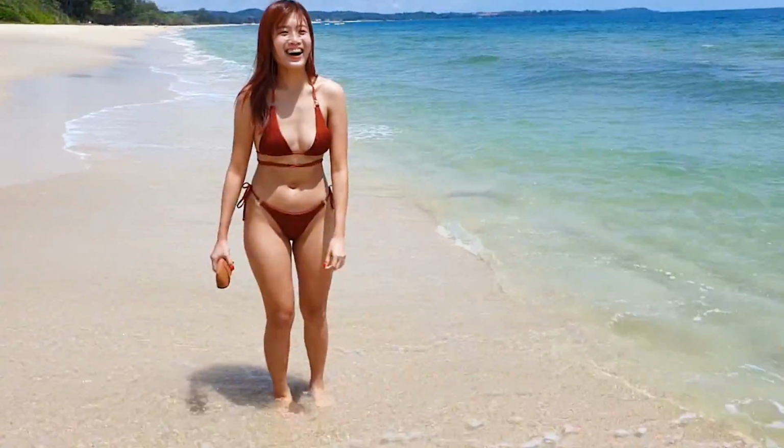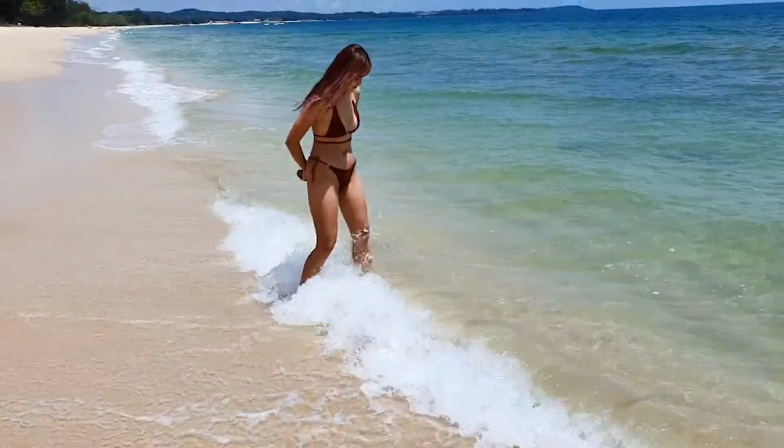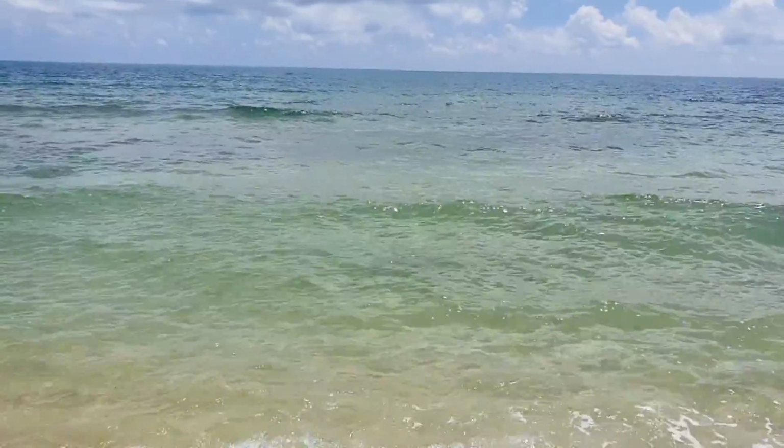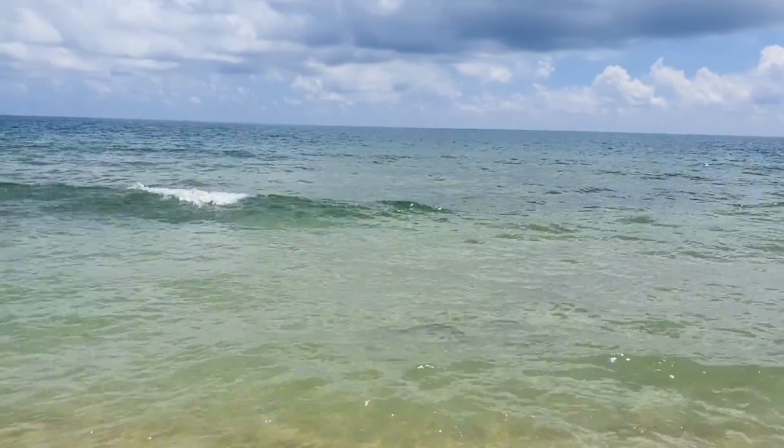Oh, quite huge. The wave is quite huge. Currently in March, it's still in the middle of the monsoon transitions, which will end at the end of March. So sometimes the wave is a bit big because the wind is blowing from the South China Sea. This is directly facing the South China Sea.